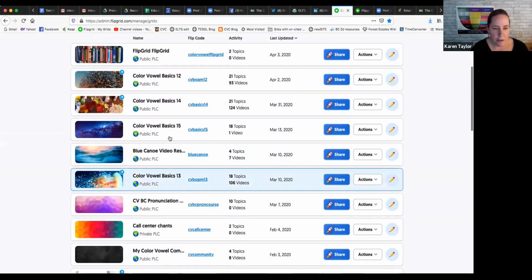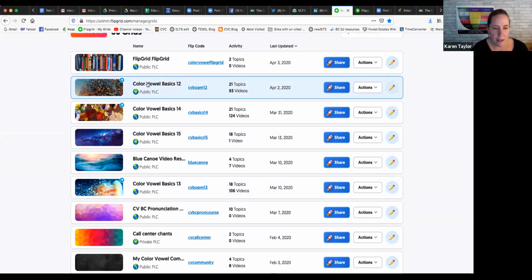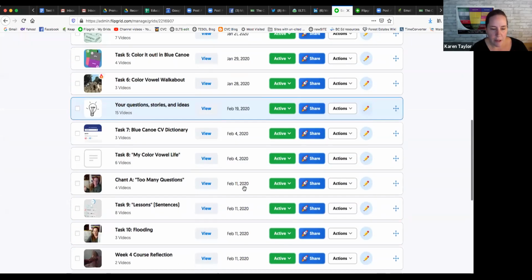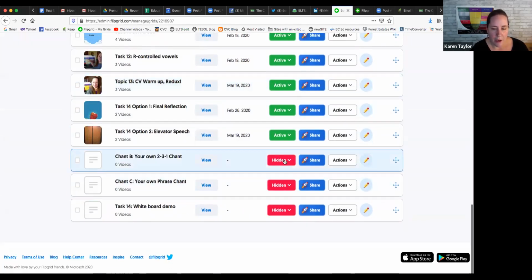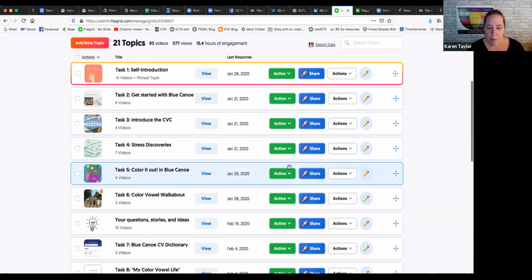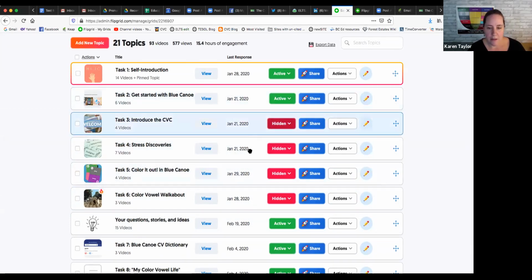These are all different courses. So when I have a course that I'm currently, I'll just pretend I'm currently teaching this one. This one we have a lot of tasks in here, as you can see. I have some that are hidden because we never got to those activities in this course, and I didn't want them to be distracted by them. But if this were a new course, I would inactivate all of these, right? I'd keep all of them hidden because I'm not ready for them to do these. And when the student views this course, they will get just the first two activities when they view it.